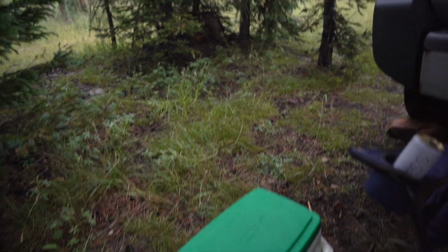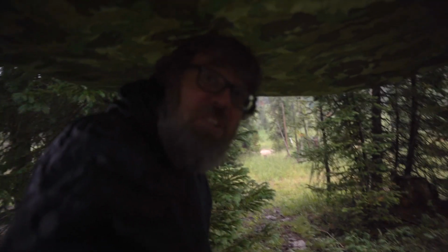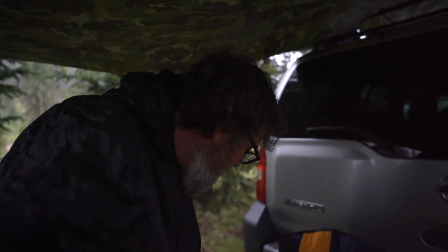Look. That table, dry, chair, dry. Everything else, wet. Not bad. Not bad at all. Have the ability to just stay dry. There's nobody around.